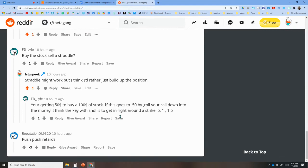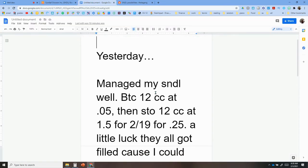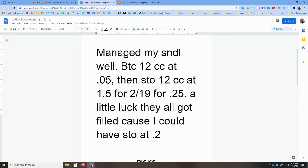And that's pretty much it on that. I wanted to go over what I actually did, and this is what I posted on the Option Wheel Facebook group. I did manage my SNDL well. I bought to close 12 covered calls at 0.05. Then I sold to open 12 covered calls at 1.5 for 0.25.